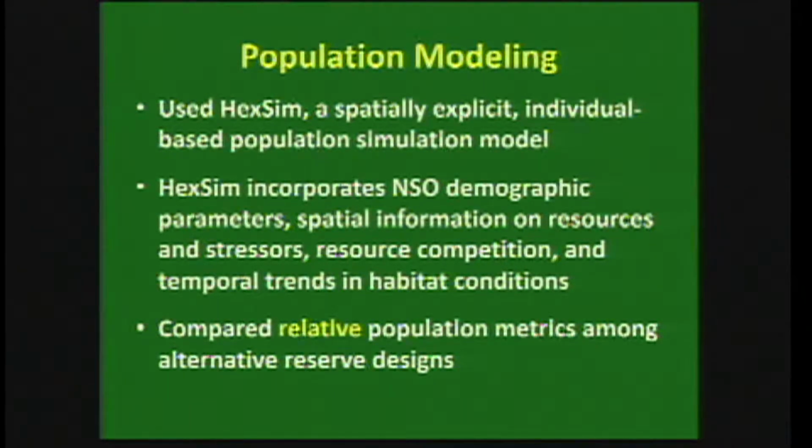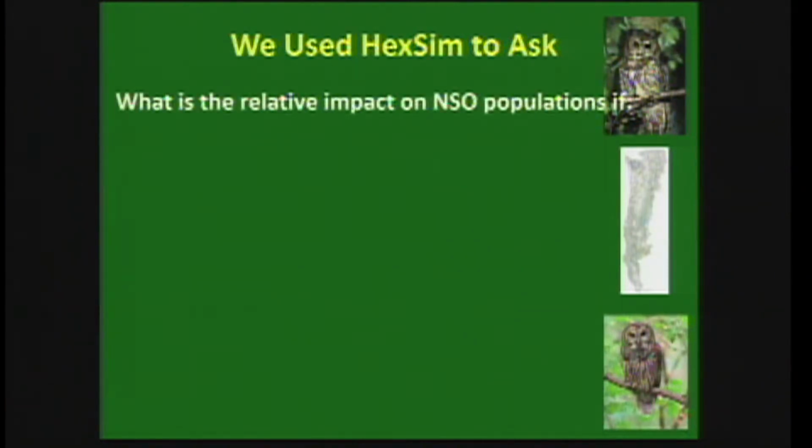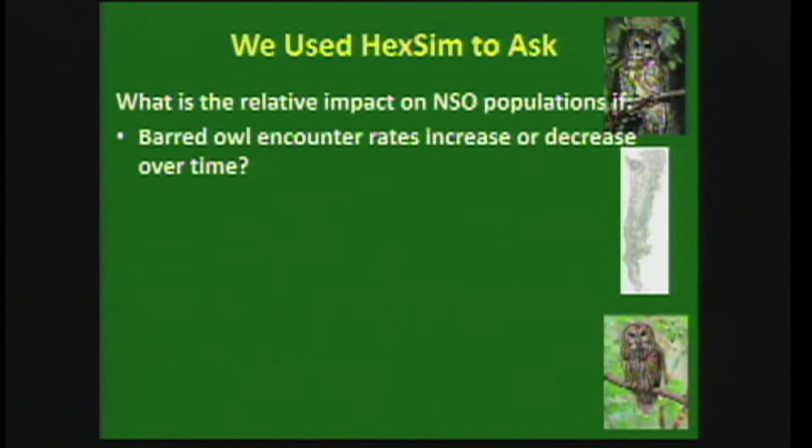But as mentioned earlier, what we're comparing in HexSim is relative population metrics. Yes, we like to think that we at least got close to what populations might have done in all these scenarios, but it's really relative. So we used HexSim to ask some questions. One, what is the relative impact on spotted owl populations of barred owl encounter rates, which is the probability that a spotted owl that is setting up its territory is going to bump into a barred owl.